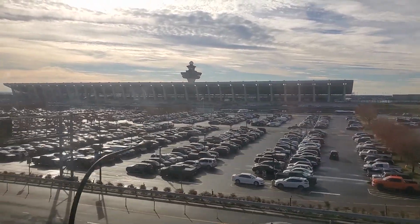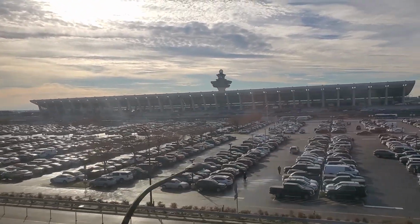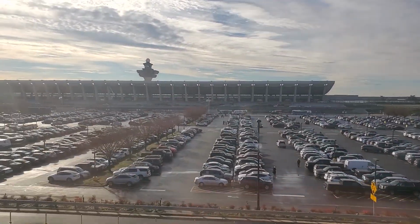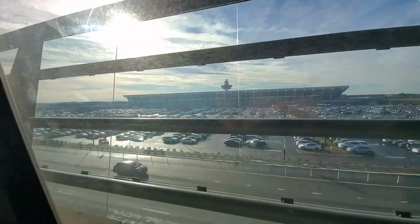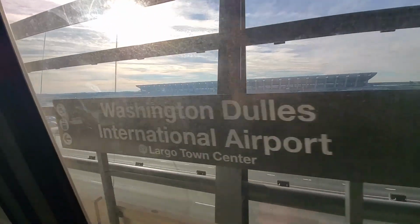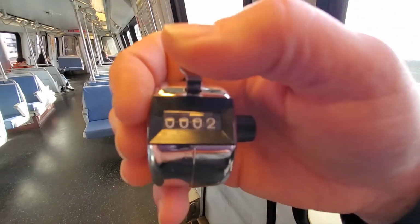Now I fly out of this airport all the time and have been counting down the years and decades until I could take the train here. All right, so Dulles Airport, station 3.